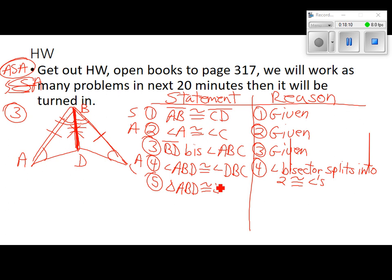Triangle ABD, what's the A in this triangle match up to? C in the other one, good. What's the B in this triangle match up to? B. B just sort of folds over, doesn't it? You just gotta add another step. And what's the D match up to? D. How did we know that those two triangles were congruent? Angle side angle. Remember, if your statement is about two triangles, it's got to be one of those four things. Now, what were we trying to prove this time?